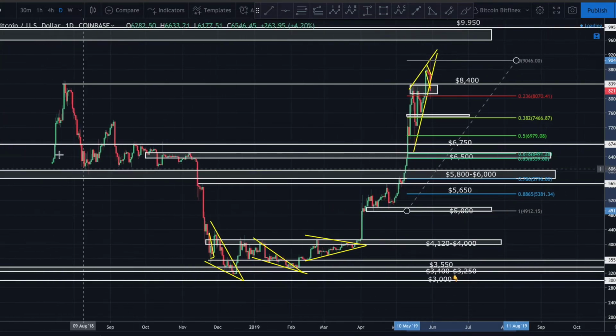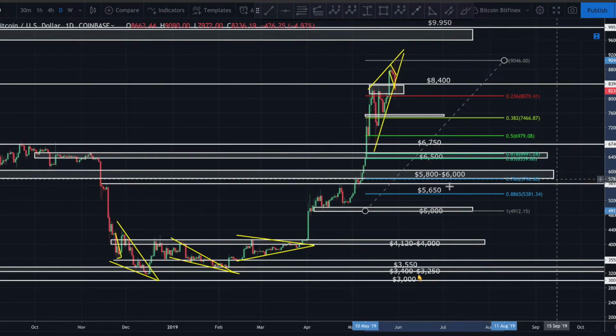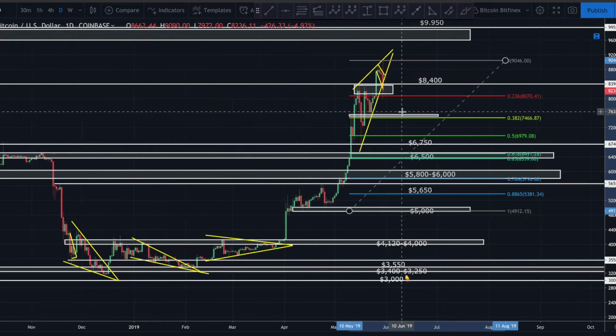5,800 was really the bottom of what acted as support all throughout 2018. So could we get a bounce off that zone? Yeah, we absolutely could. And coincidentally, or not so coincidentally, that is the 786 fib level. So if the 618 does break, I would expect a bounce off of about 5,800 to 6,000, this little area right here. Could we come down lower? Absolutely, we could.